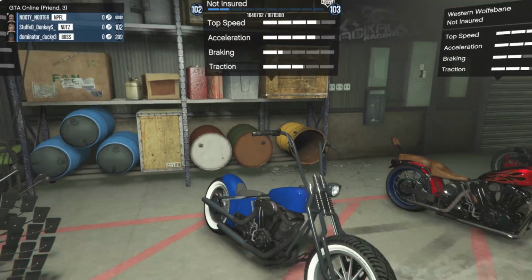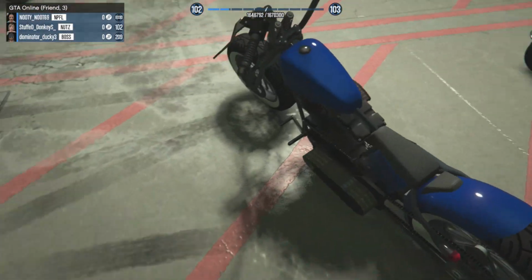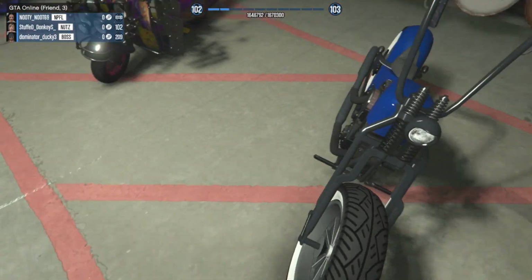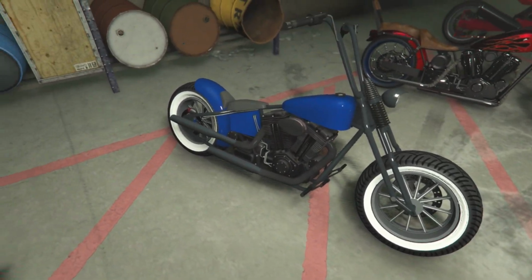Moving along, we have the Zombie Bobber, and ooh, nice and simple. So you got the nice, like, darkish blue with the white rims and then the white walls. I really like the way that looks.